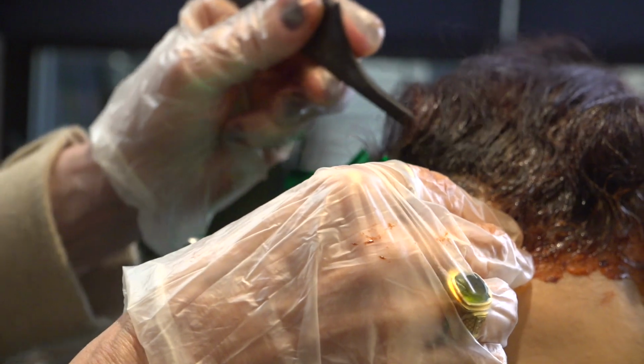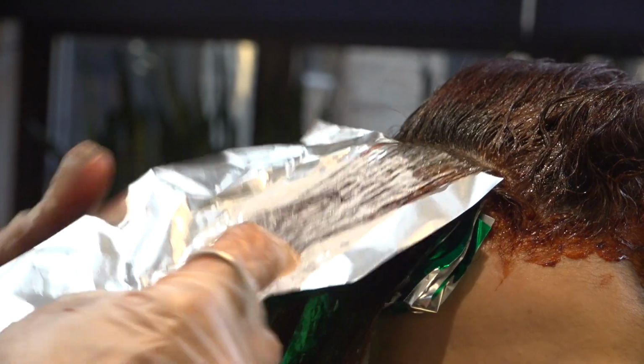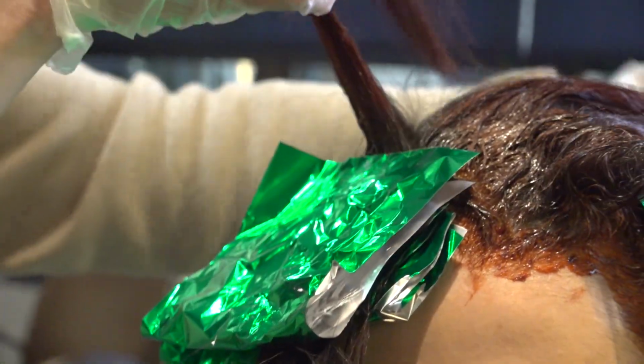I'm going to take a tiny little break here, put some hair in between, and then here's section 4. And then to be certain that I get more pop but coming from another angle, let's part off in another direction.